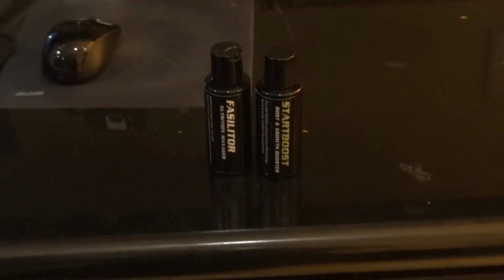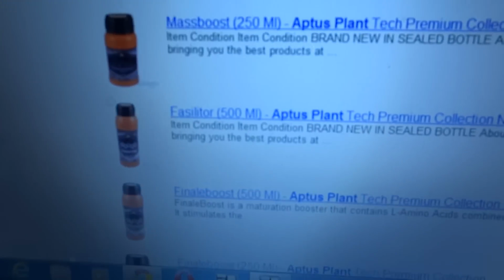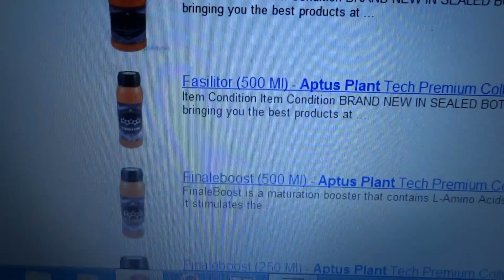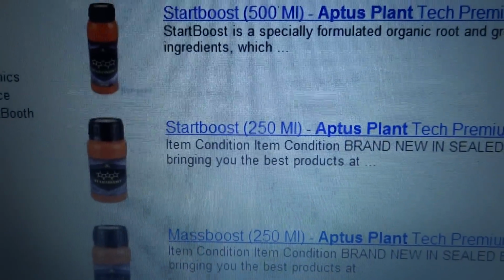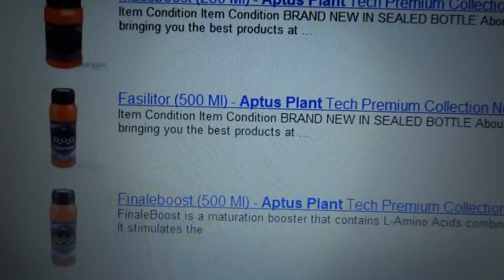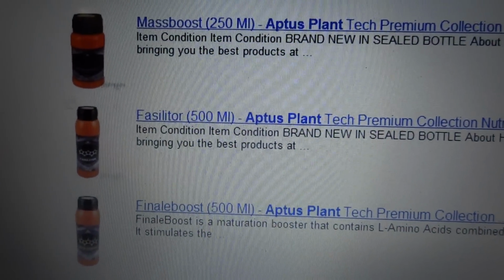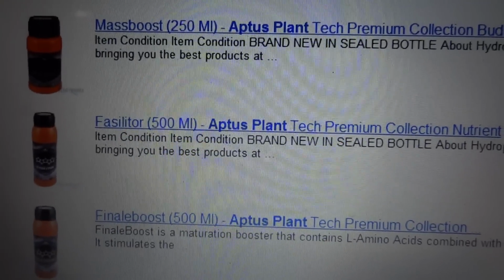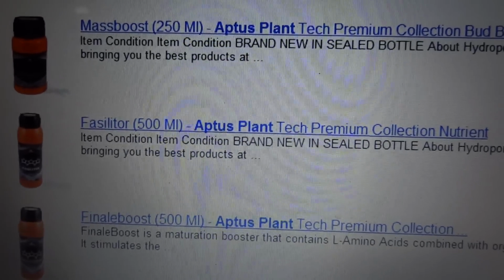Now, let's talk about the price of these products. Over here, guys, we're looking at basically facilitator, and you can see these are sold in pretty small amounts. Facilitator is sold in a 500 milliliter bottle. Start Boost up here is sold in a 250 milliliter bottle. Now, to purchase a 500 milliliter bottle of the facilitator, with an application rate of less than 1 milliliter per gallon, which, keep in mind, guys, is still pretty damn good. But at the same time, we are talking about a little bit more than half a quart, half a liter, guys, not very much product.